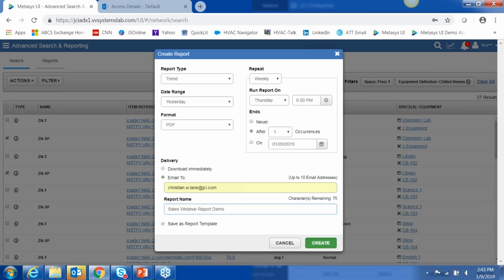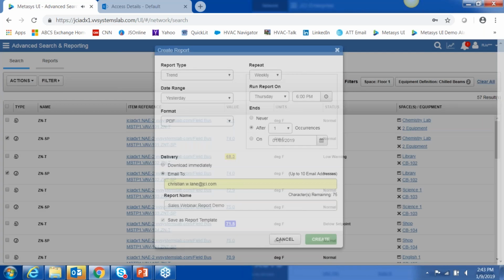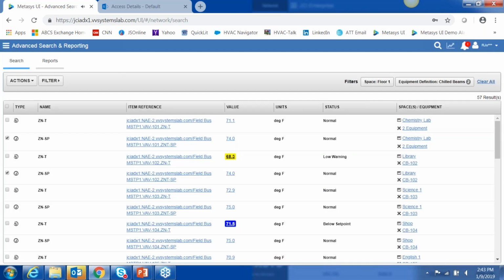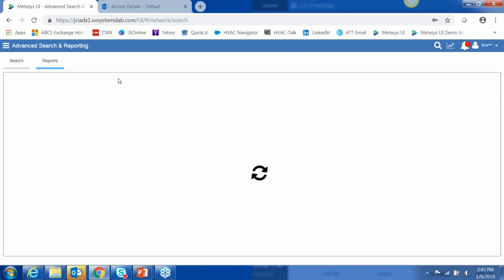And as simple as that, I've now created a report that on a weekly cadence will run every Thursday, providing the information that you've designated for it to run. If I wanted to go into my Reports tab, I can now see all of the reports that have been configured for this site, including the one I just created.